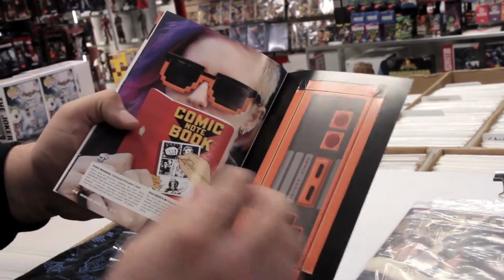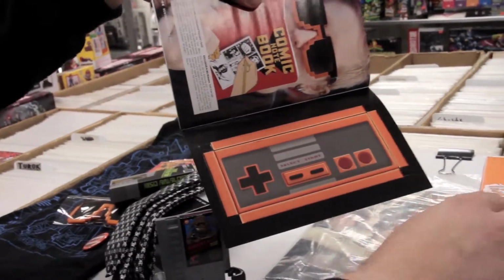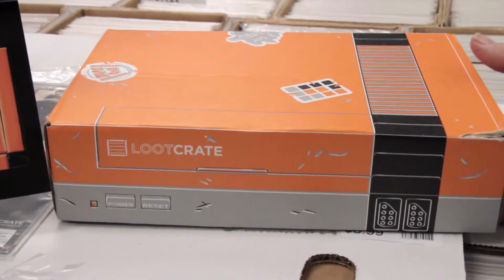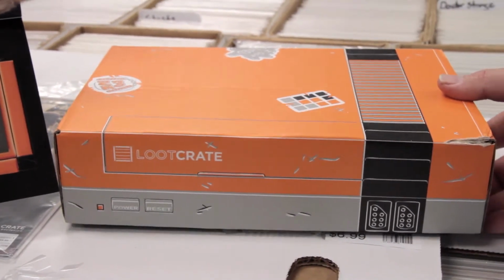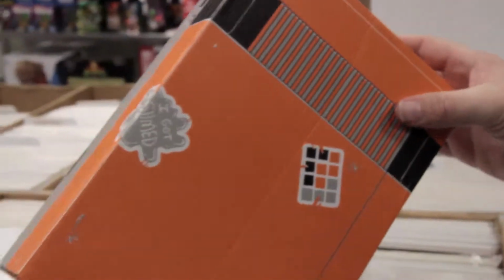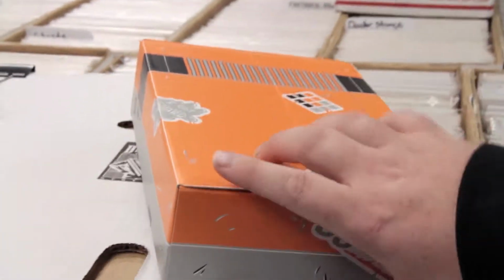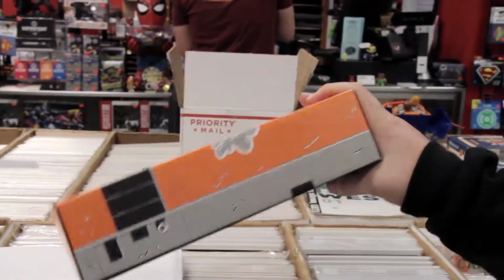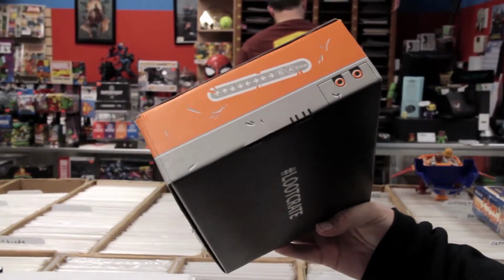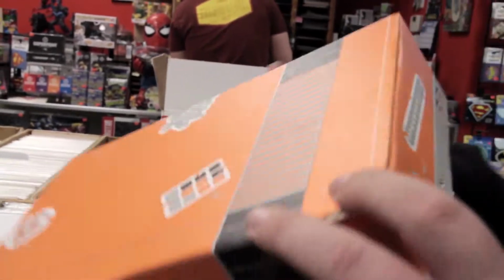More about the exclusive content. And a pop out controller to go with the box. The box has little retro sticker looking things on it, like Ninja Turtles, Rad Dude. I got slimed, Ghostbusters. 80 miles an hour. That's awesome. And of course, the first cheat code. They always put the code on there. It's typically on the inside cover, but this one they did.